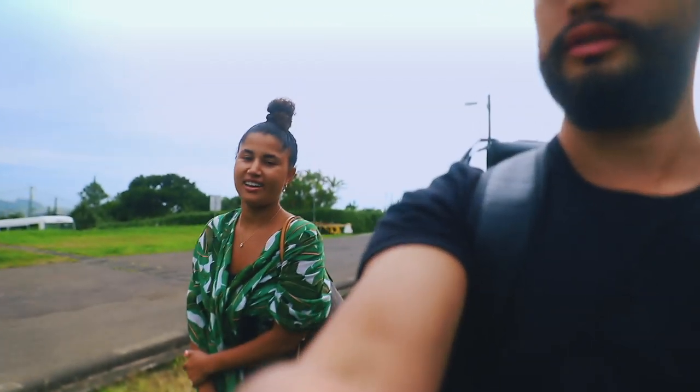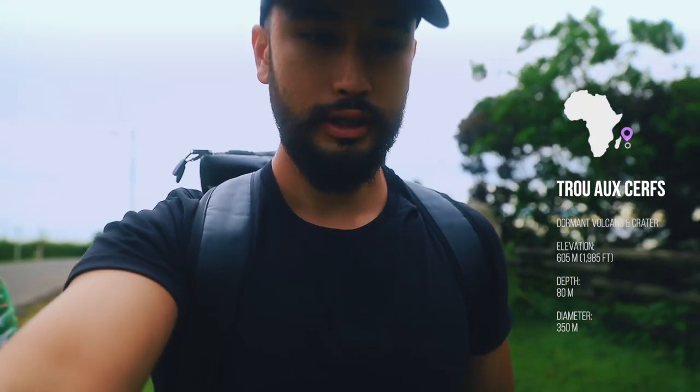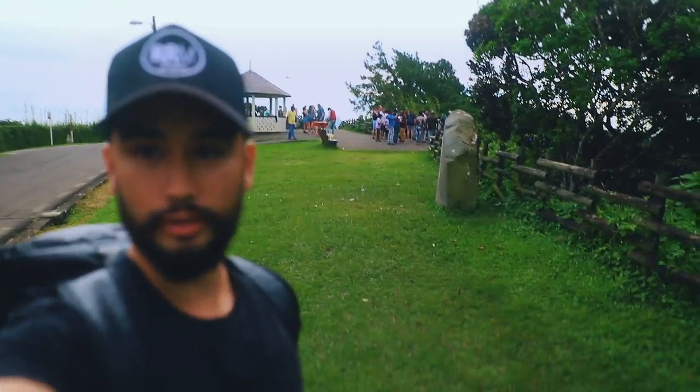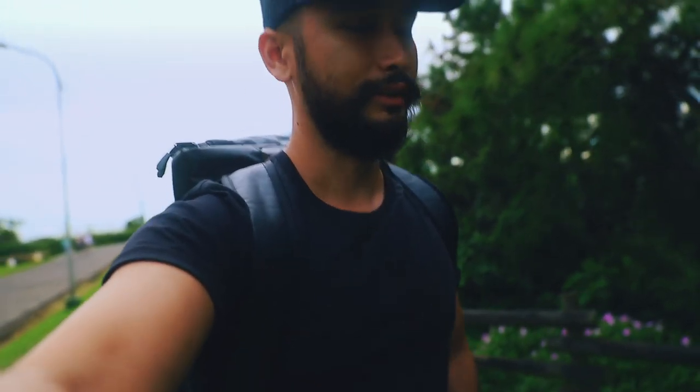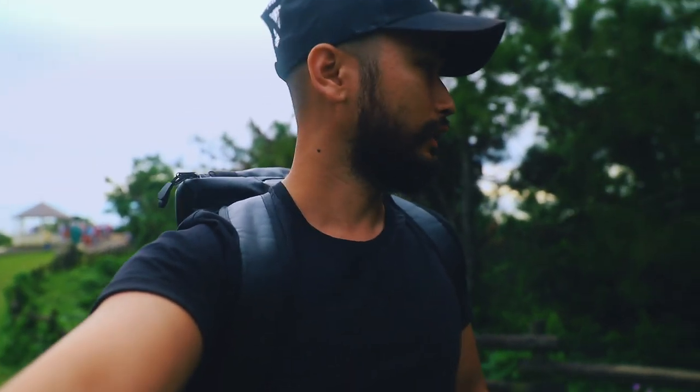Okay, first stop is, what's it called again, babe? The Trou. It just seems like a big old dormant volcano tourist attraction. Apparently it's a dormant volcano that's never erupted. They say that it's connected to a volcano in a neighboring island, La Réunion. They say that it's connected to that very active volcano there, so all the lava goes there. Whether or not that's true, who knows, but cool little story.